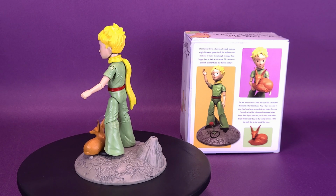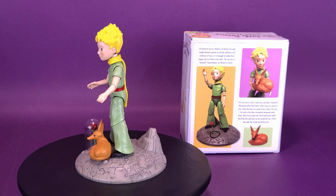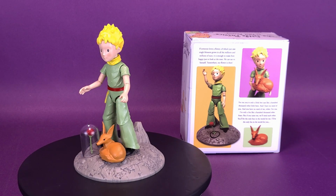A big thank you to the folks over at Boss Fight Studio that provided this sample of the Little Prince. I certainly have enjoyed having a look at this guy.